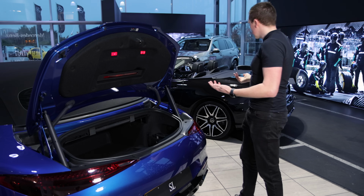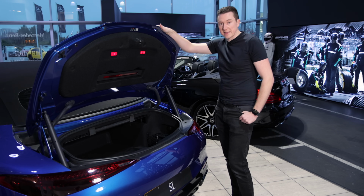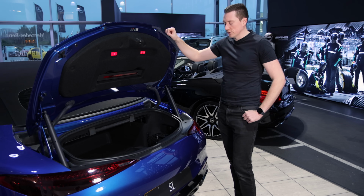But yeah, technically speaking, smaller than this one, but if you maximise the space on the rear seats, then you get plenty of space. But there again, in the back here is plenty for a couple of bags for like a weekend or something like that.